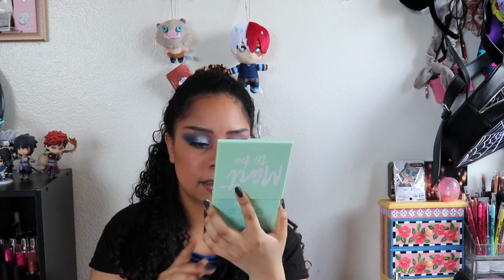And then the Mint to Be, I got this one because I do really like green eyeshadow. And I think these are really, really pretty. These have something that the Just My Luck palette didn't, these softer, lined colors. I don't know, I did like the Just My Luck palette, but I did feel like there was something missing from it, and so I do think this is a good addition to their range. It's really, really pretty. And I have heard really good things about it.